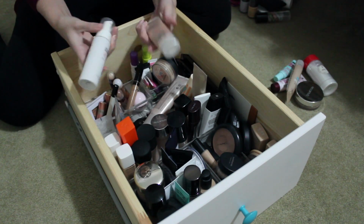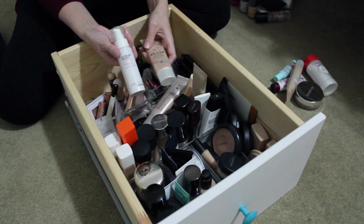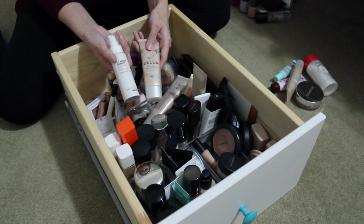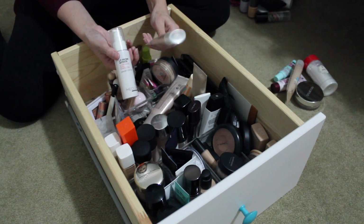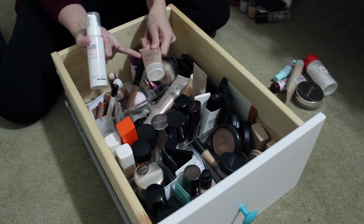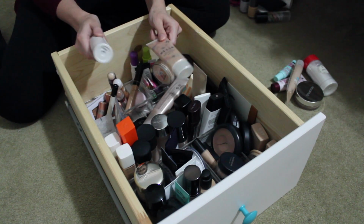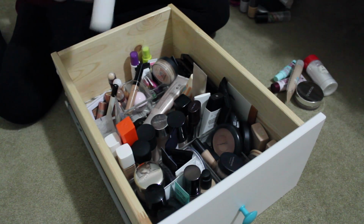I have two bases that are very, very similar. The Mecca Lit From Within Skin Perfector and the Stila Illuminating Tinted Moisturizer. Both of these pretty much work as primers, but I can see in the tube here that the Stila one has separated. Because they are so similar, I'm just going to get rid of the Stila one. And I'll keep this one.